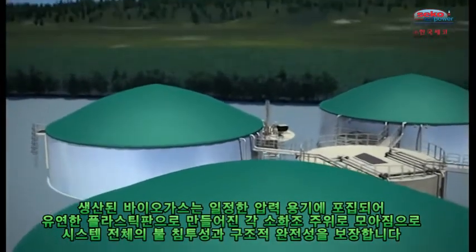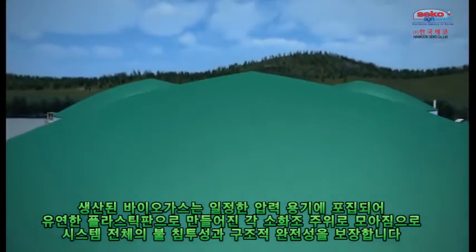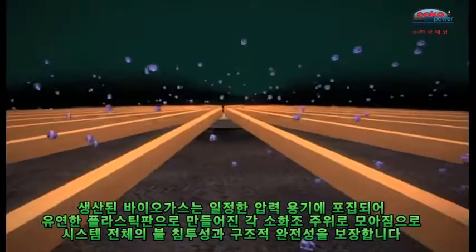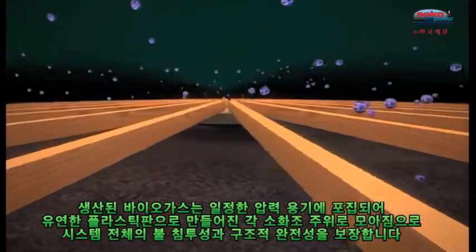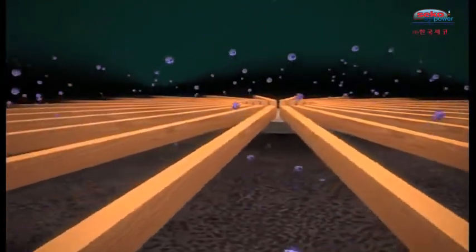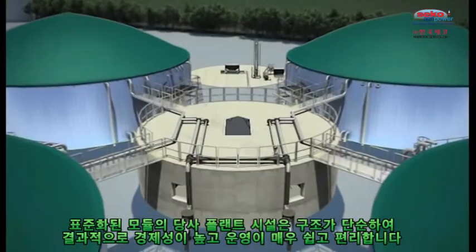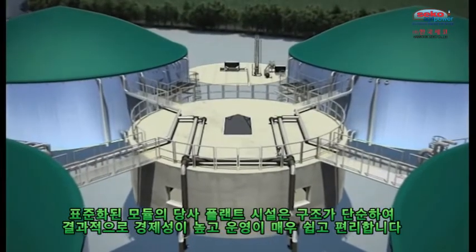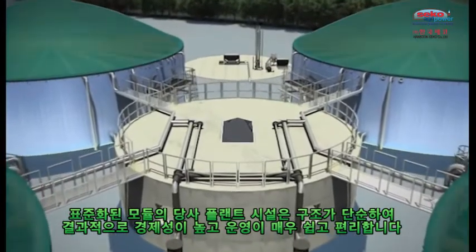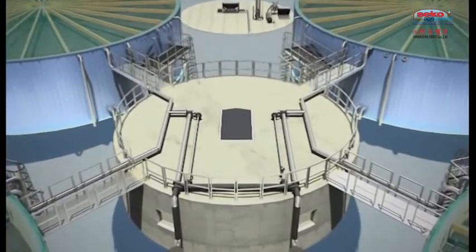The biogas produced is collected in constant pressure vessels gathered closely round each digester, made of flexible plastic sheeting which guarantees the system total impermeability and structural integrity. Our plants, which are of a standardized and modular construction, make the whole process much simpler and, as a consequence, bring about financial benefits and ease of running.